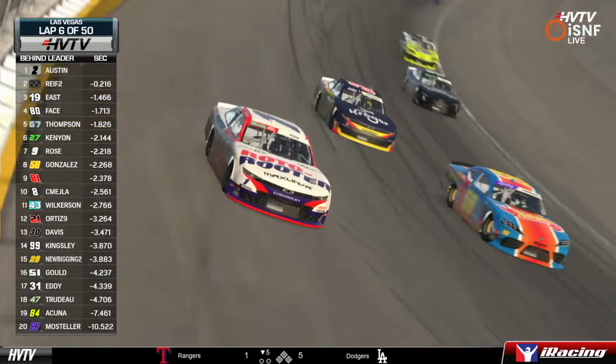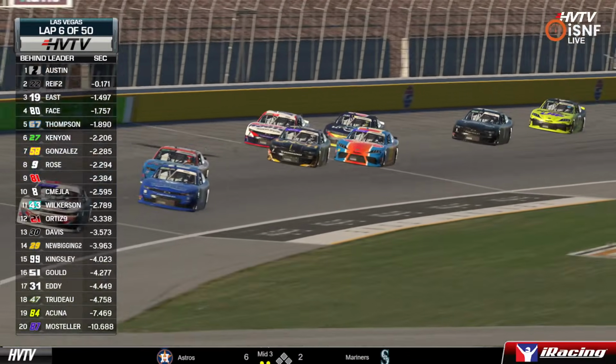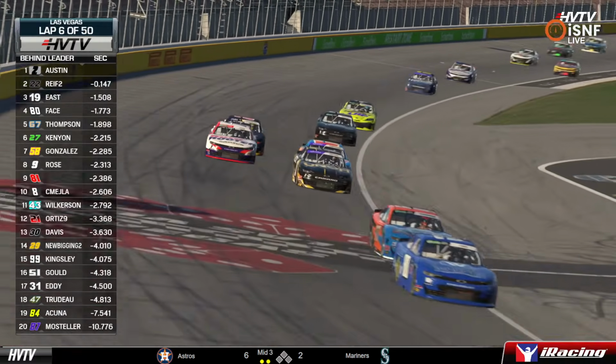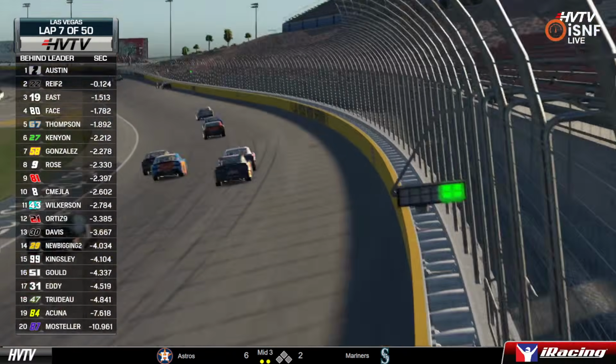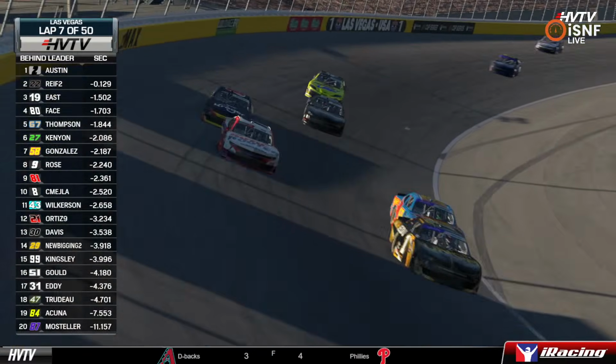And that's Miranda Rose up there on the top side. Our timing and scoring is a little broken right now. I'm gonna wait until, if we get a caution, to reset ATDO here and get it back up here. Big shove to the back of Rose there, putting the 81 of Loonsberry.